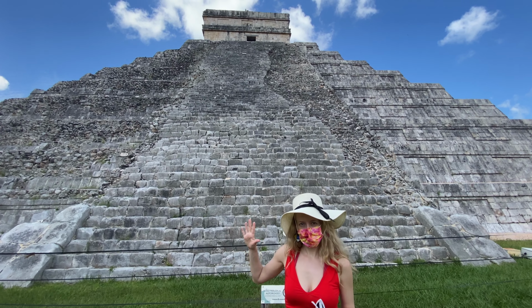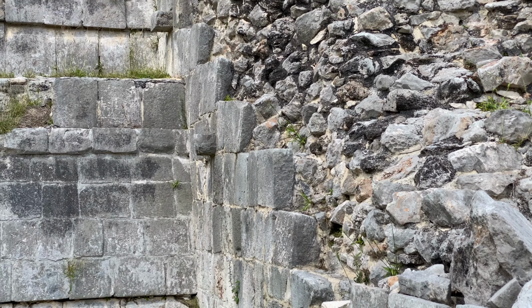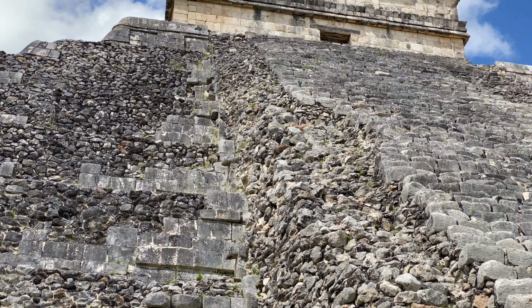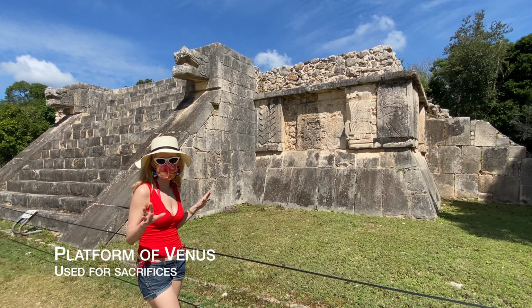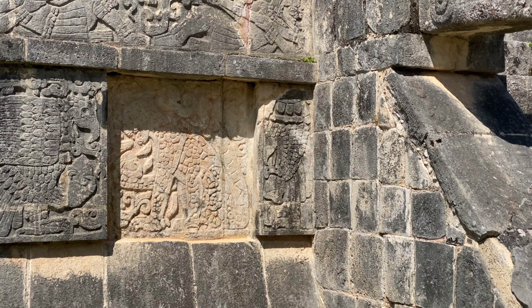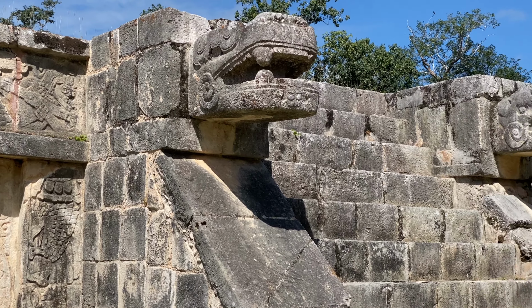Behind me is Chichen Itza, but you can see where they didn't restore parts. It's really interesting because even without the restoration, it's in pretty good condition. All of this is made out of limestone. Behind me is the Venus temple. There are some serpent's heads, there are some human forms, and jaguars. These are all represented here.